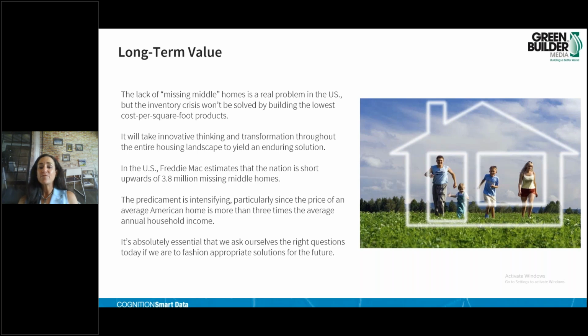And if we put ourselves in what I like to call AMI jail, where we're building homes to meet some arbitrary lending metric that's no longer applicable in today's market, not only do we do ourselves, future home buyers, and communities a disservice, but again, we put up a roadblock to really thinking creatively about decarbonization.